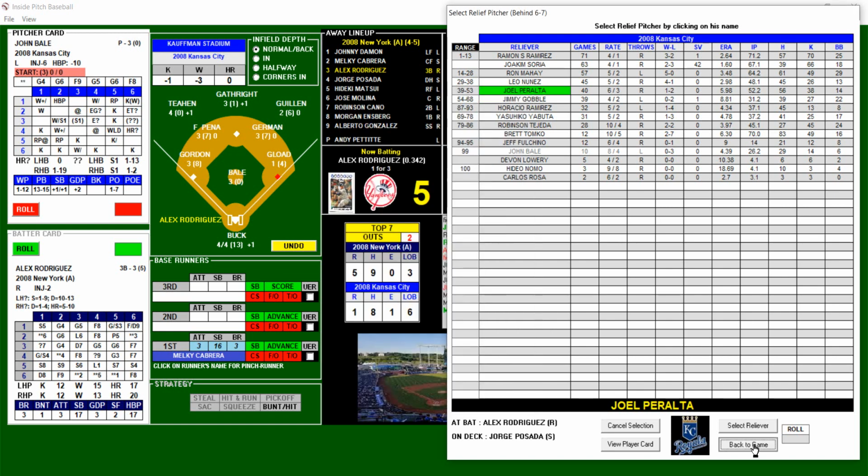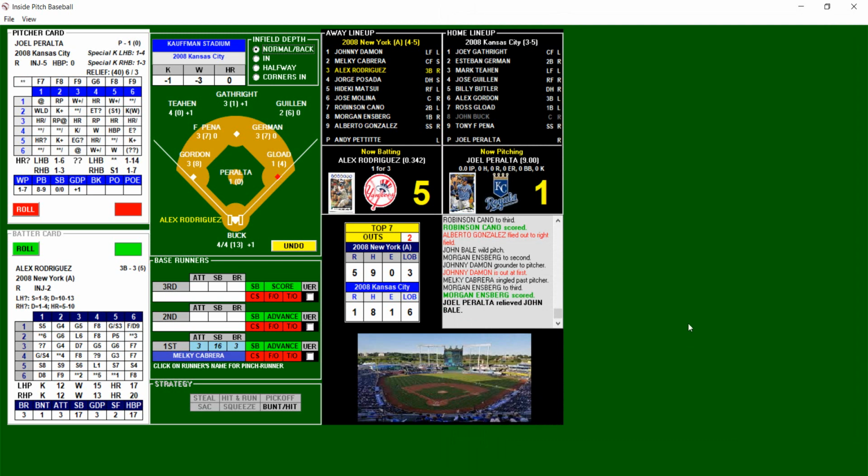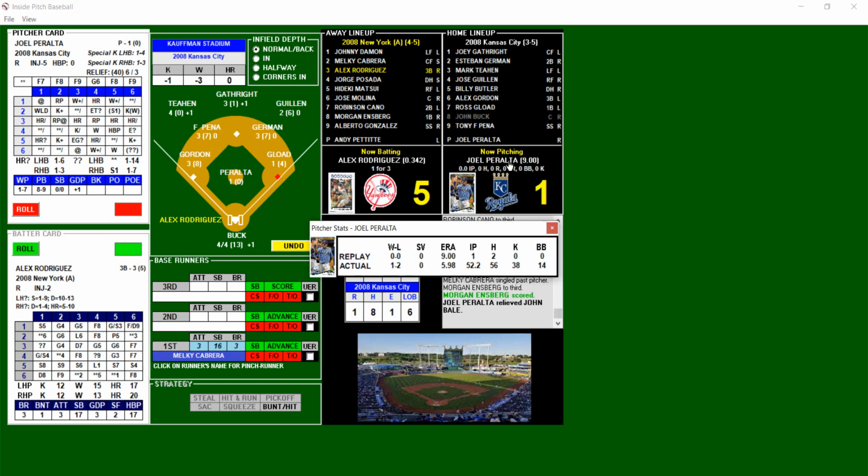He has a couple special Ks on there. We're going to see what he can do. He can face 6 batters total as he comes into the game. He has an ERA of 9.0. No wins, no losses. 1 inning pitched, allowed 2 hits, no strikeouts, and no walks.